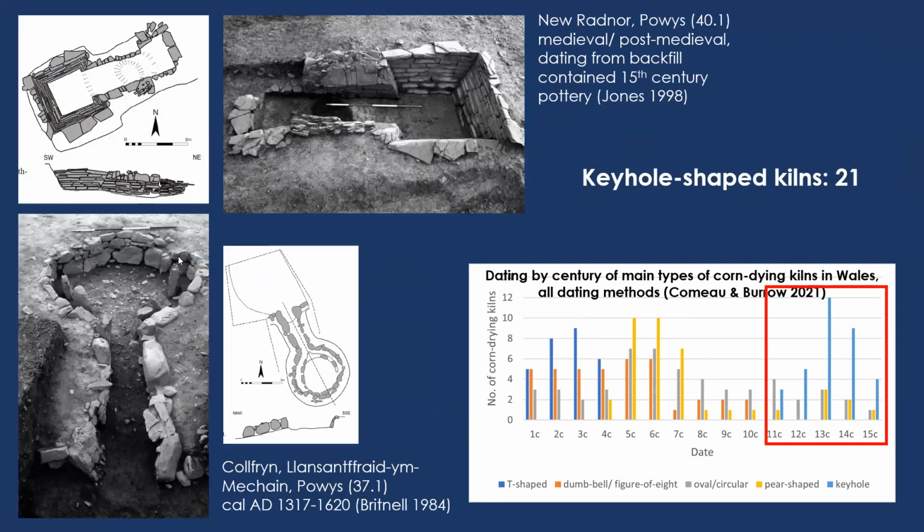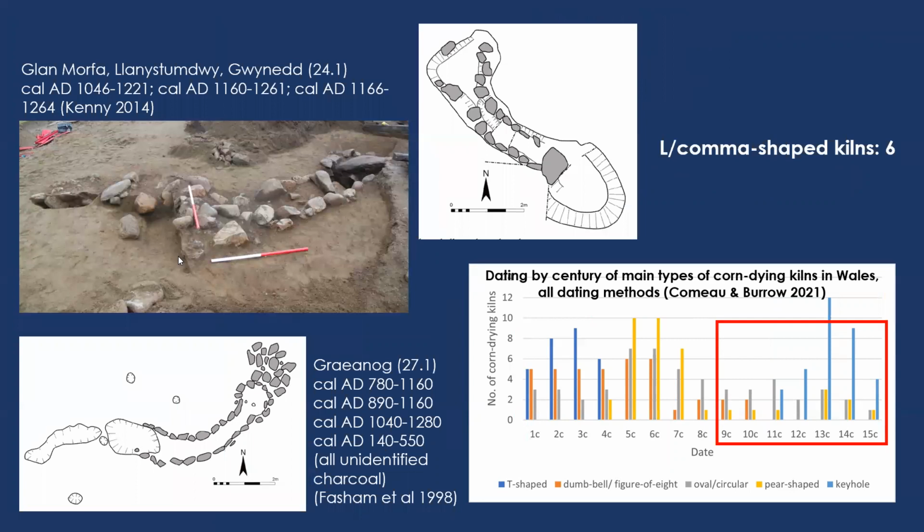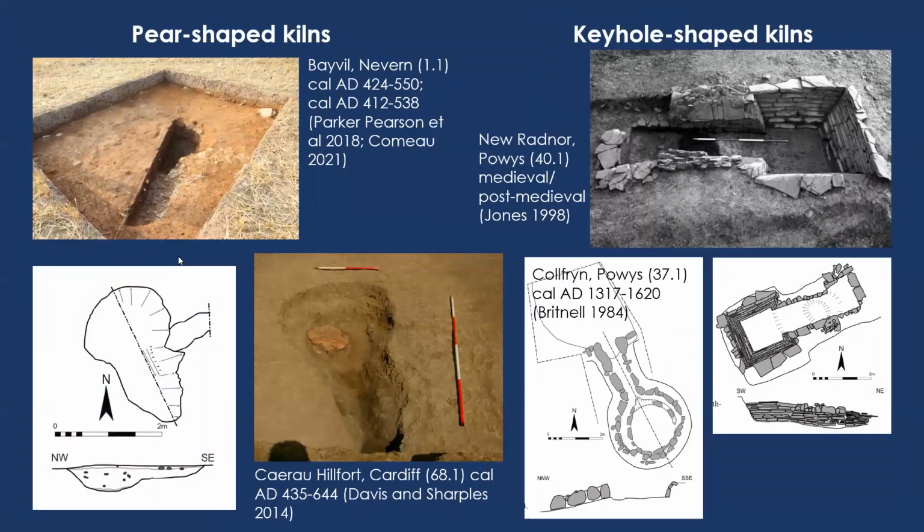And there are 21 keyhole-shaped kilns, all apart from 3 undated instances of medieval or later date. And there are 6 L or comma-shaped kilns, variants of keyhole-shaped kilns, all of medieval date, apart from one with early medieval dates from unspecified charcoal. And I'll draw your attention to 2 types of kilns, pear-shaped and keyhole-shaped, that need to be distinguished carefully using locations of firing areas in relation to longitudinal profile.